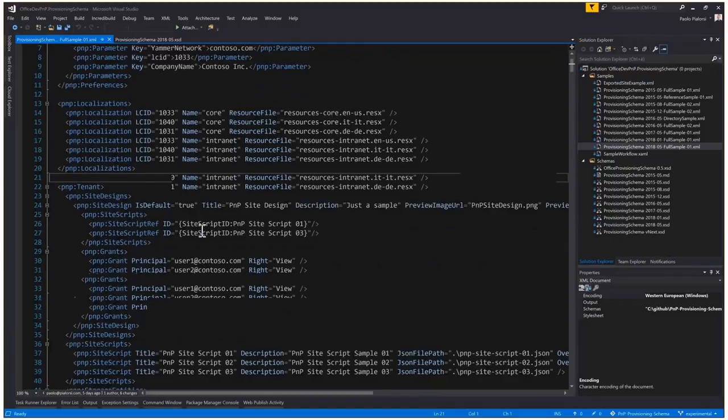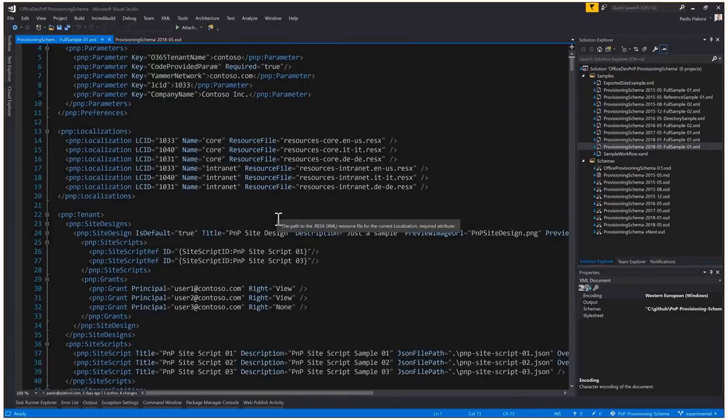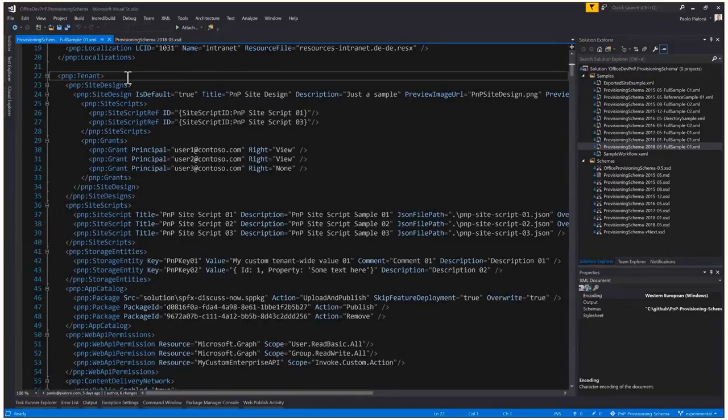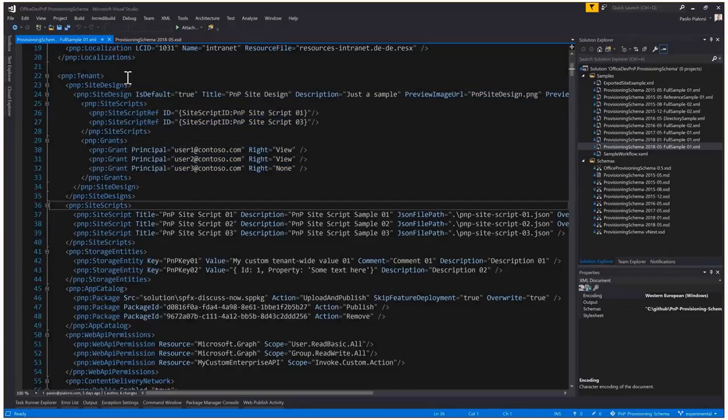So this is a provisioning template XML file with the latest version of the schema, of course. At the tenant level, as you can see, we have the site designs collection, which can be made of one or more site design items, which can refer to site scripts, so that at the engine level you can build a hierarchy of site designs with site scripts inside of them. And you can then use or recall them in your provisioning, as well as do that from a storage entity perspective. So you can create a bunch of storage entity items with a key and a value, and they will be stored as tenant-wide settings.